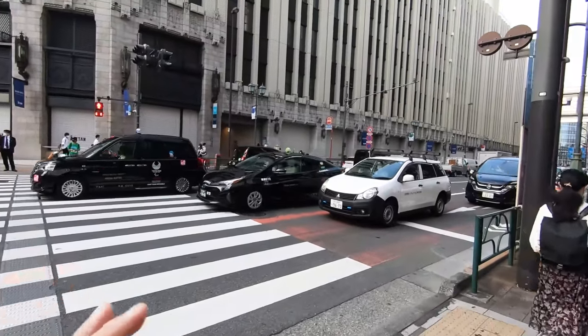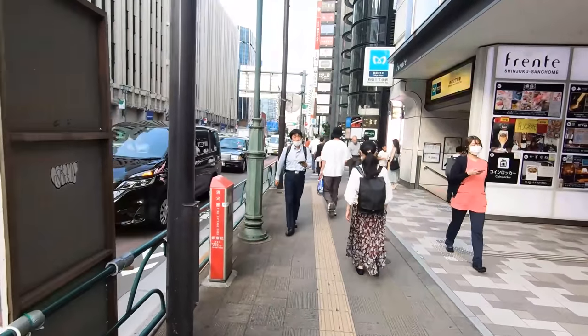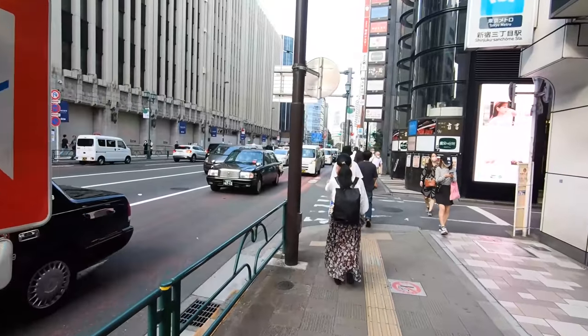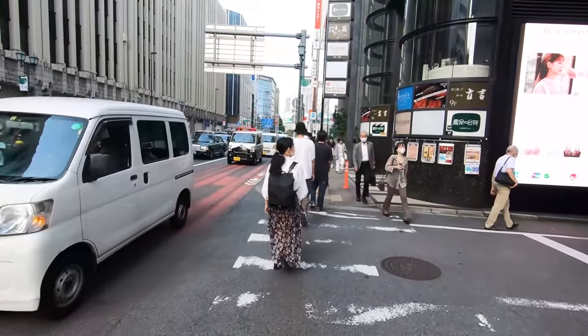Not because of the pandemic, once a week they are closed. But Sushiro is right across from Isetan on this particular street.